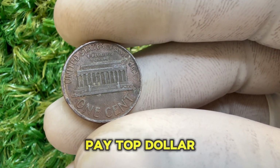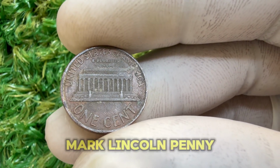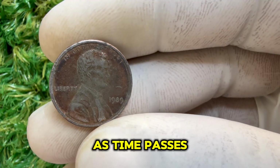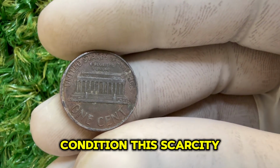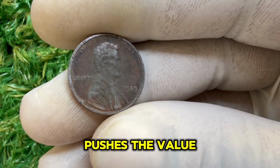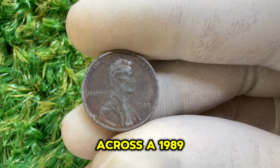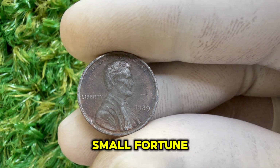Many collectors will pay top dollar to own a rare error coin, and the 1989 no mint mark Lincoln penny is a prime example of this. Increased demand: as time passes, fewer of these coins remain in circulation or in good condition. This scarcity, combined with increased demand from collectors looking to complete their collections, pushes the value of the coin even higher. If you're lucky enough to come across a 1989 no mint mark penny in good condition, you could be sitting on a small fortune.